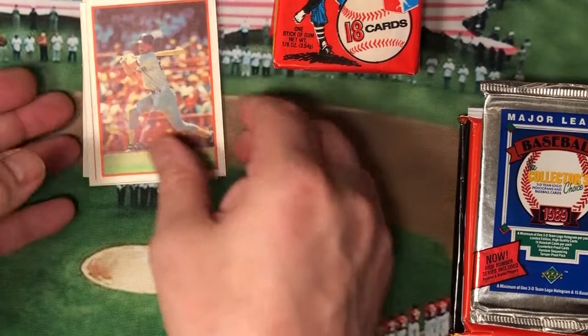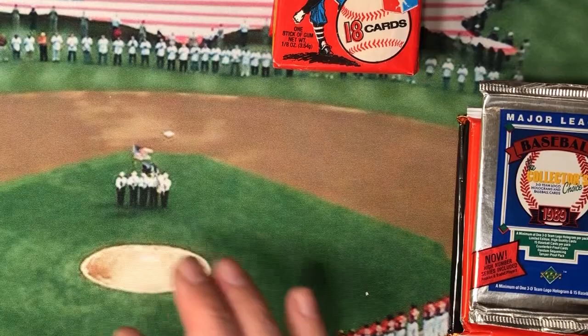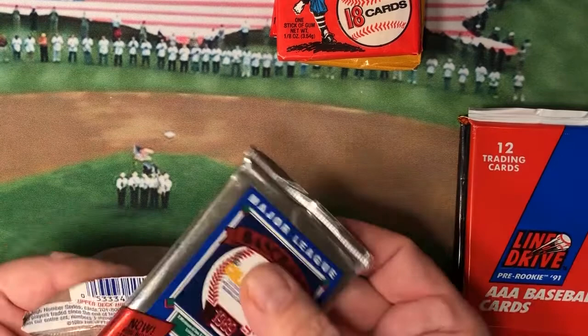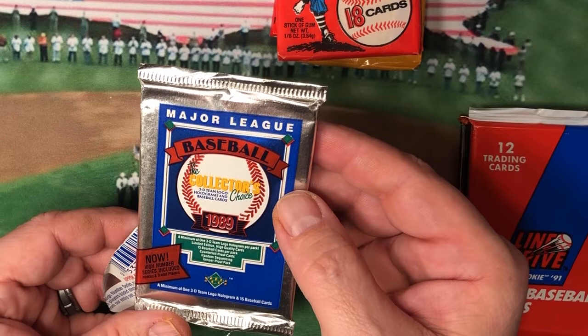We'll put those aside. Maybe I'll put those on a website. And for those of you that aren't, you should really look at Trading Card Database. That's a really good online tool for keeping track of your inventory. And so I might put those on there. So if anybody's interested in trading, we might be able to work something out.